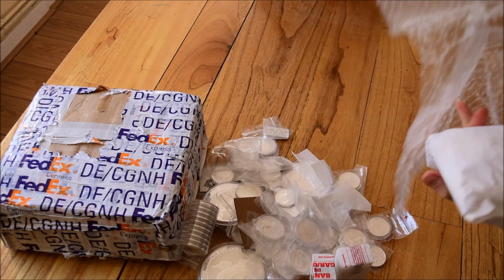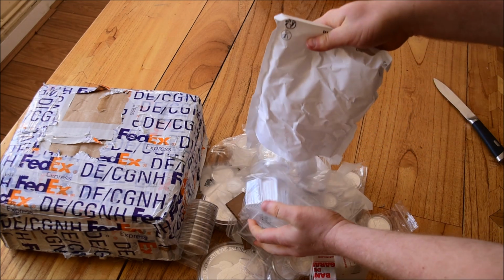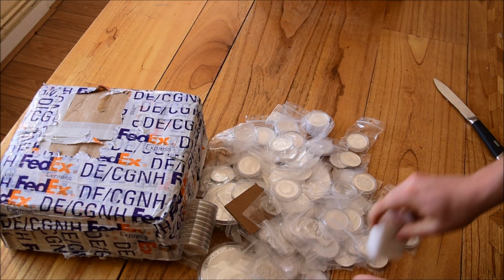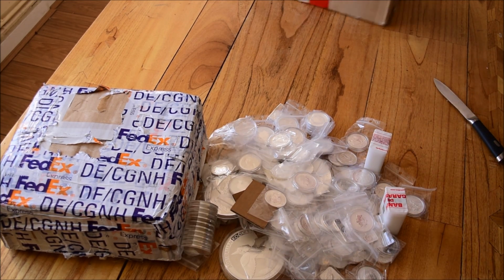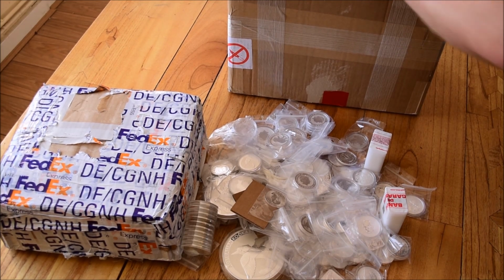So it's going to be quite a long old task for Mrs. Backyard Bullion and I to sort through everything, make sure it's all here, and then obviously get it all wrapped up and shipped off to everybody else as well. Right, so that's box 1 down. Let's get into box number 2.